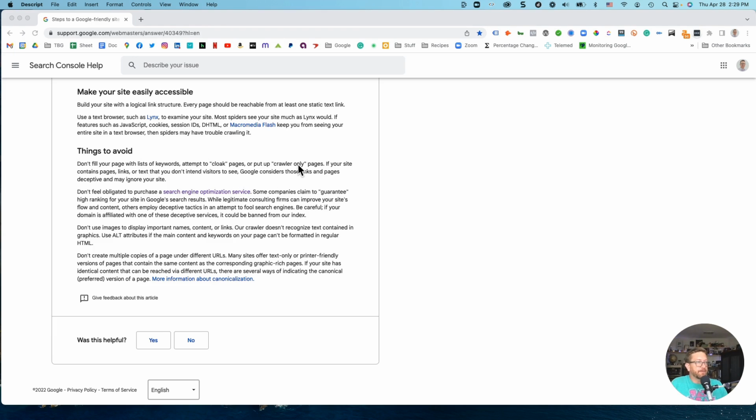Or put crawler only pages. That means pages that are designed to be found by the crawler and get people to click and rank, but they don't actually provide any value. If your site contains pages, links, or text that you don't intend visitors to see, Google considers these links to pages to be deceptive and may ignore your site. So if it is, again, this just BS content, this just rambling on about some sort of neighborhood in your town because you think it'll help you rank for that neighborhood, that kind of stuff is one of the things to avoid.